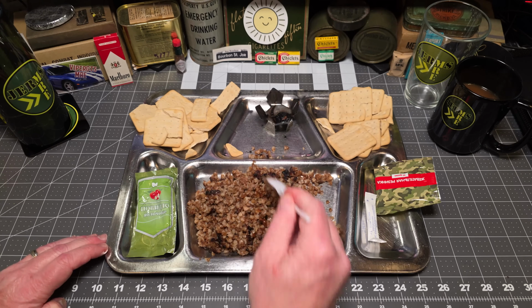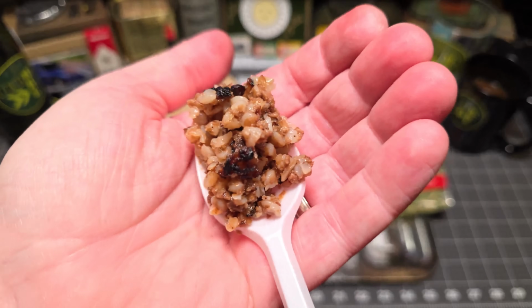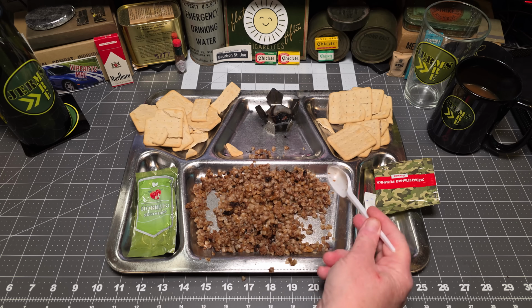Let's see if that made a difference. Let's try that with a little bit of hot sauce. That hot sauce really kicked it up a notch, but I think I put a little too much salt in there. It's a little too salty now. Not too bad, but a little too much salt. Not complaining.